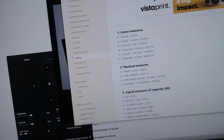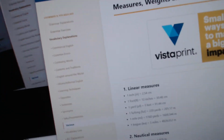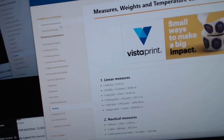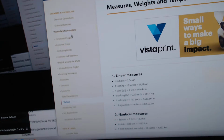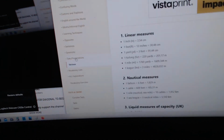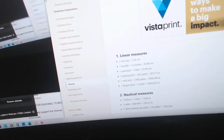Let me see, grammar explanations. Grammar and vocabulary. Look, all this that we're going to see on this page here, and I didn't even want to go into this, but I'm going to get into this now. Grammar explanation, grammar exercises, commercial English, common errors, anything that has to do with language, vocabulary. And anyways, I didn't want to get into that. I want weights and measures conversion.